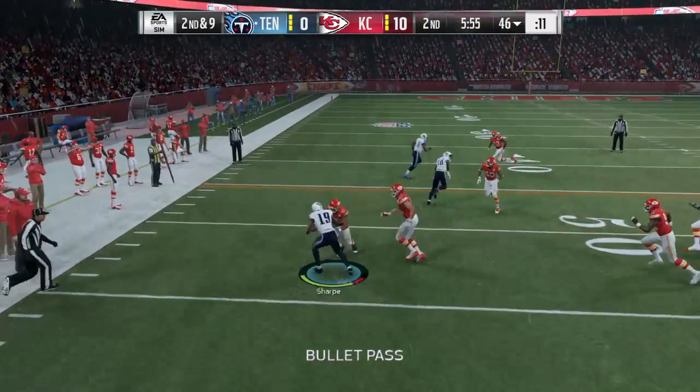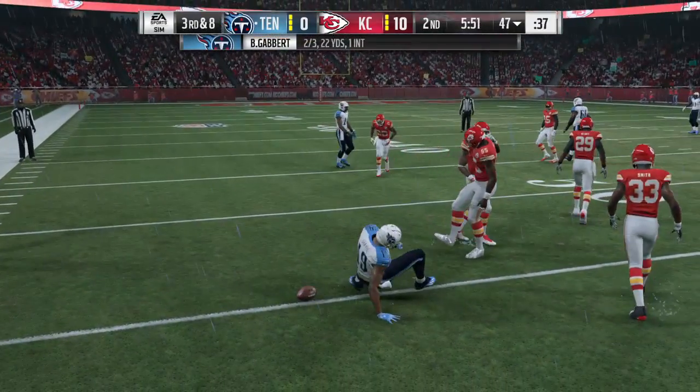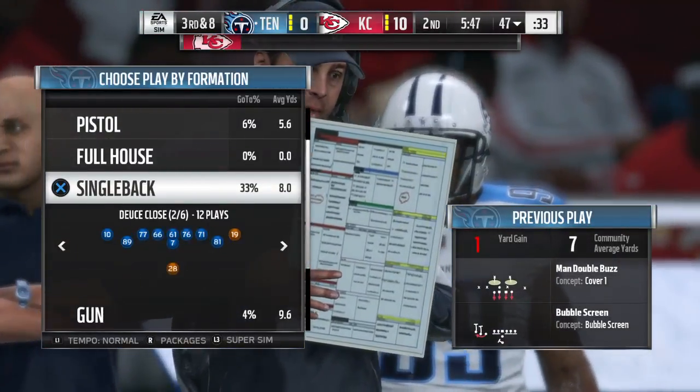Gabbert now on 2nd down. Throw left side, complete to Sharp. And he'll go down right around the 47 this time. That catch good for only a yard, and it'll be 3rd down.